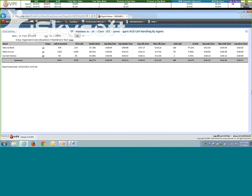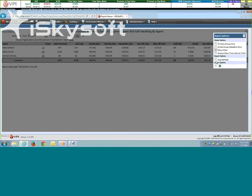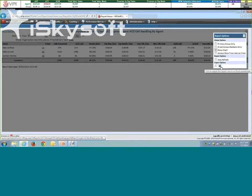What are their KPIs? Oh, maybe I want to add a chart view to this. On the left-hand side in the upper corner, I'm actually going to show a chart and point out the fact that you can export any of these reports as a PDF or as an Excel workbook. When I close this view down, a chart is going to build.